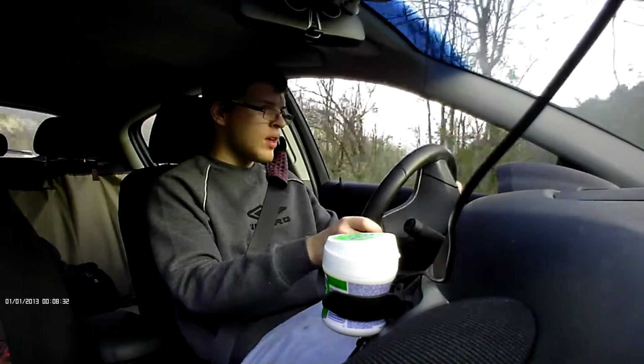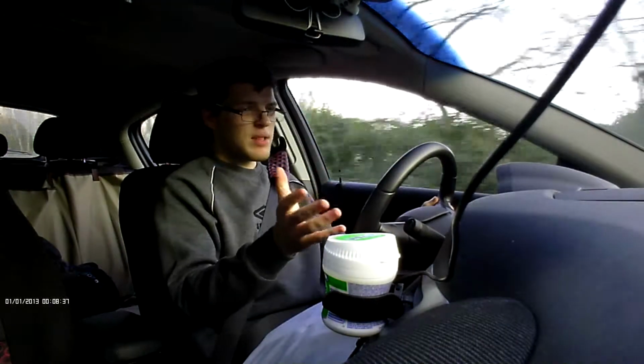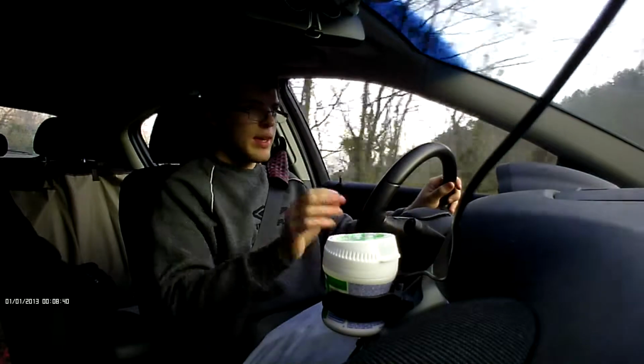So, with this in mind, I think I've summed up this car pretty well. A sensible little car if you have the diesel, and that's it.